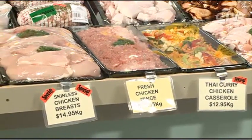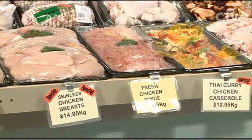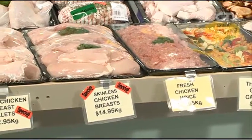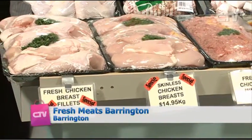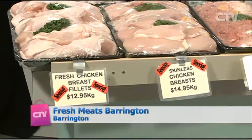Quite popular. What can you use chicken mince for? Chicken mince, so you're doing meatballs and pies, chicken pies and that sort of thing. So there's quite a range of recipes for chicken mince. And then last but not least, the chicken breasts, boneless of course, either skinless or skin on. Skinless at $14.95 a kilo. And skin on at $12.95 a kilo, so a good supply on those.